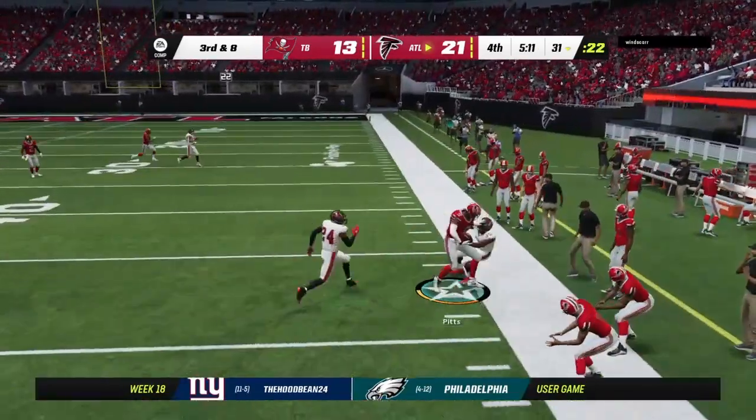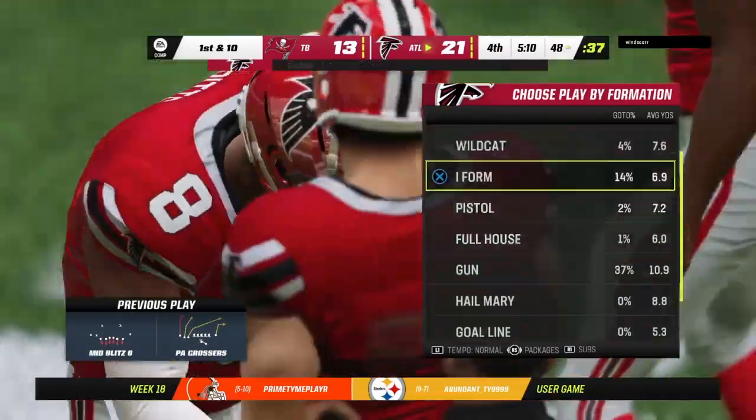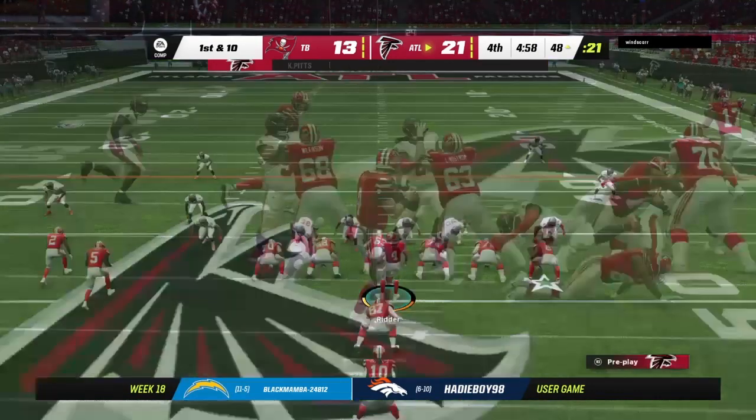Oh, he's got his tight end. Pitch complete. And he'll take this to the other side of midfield before going out of bounds. Great way to convert on 3rd down there. 21 yards to play.